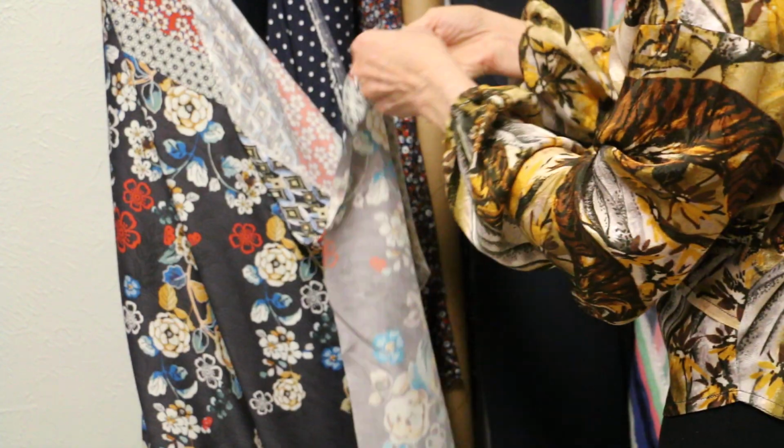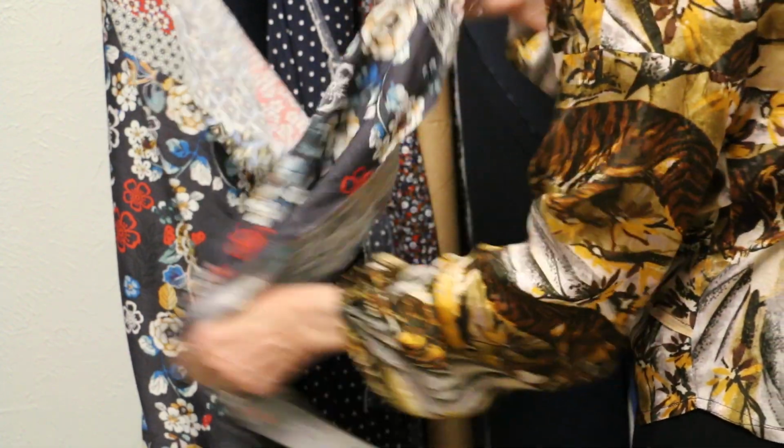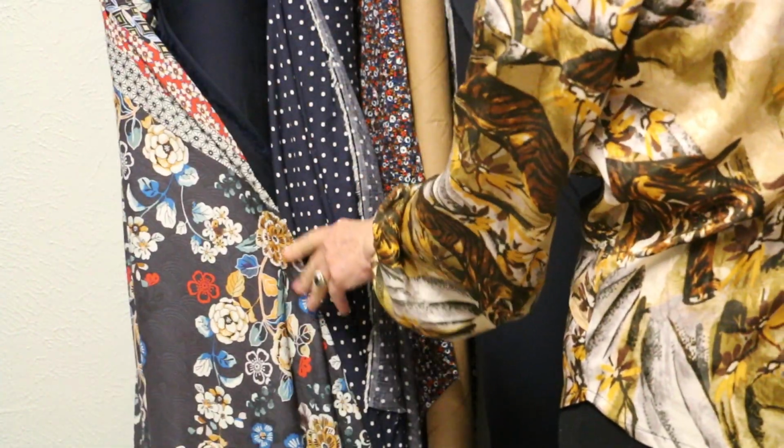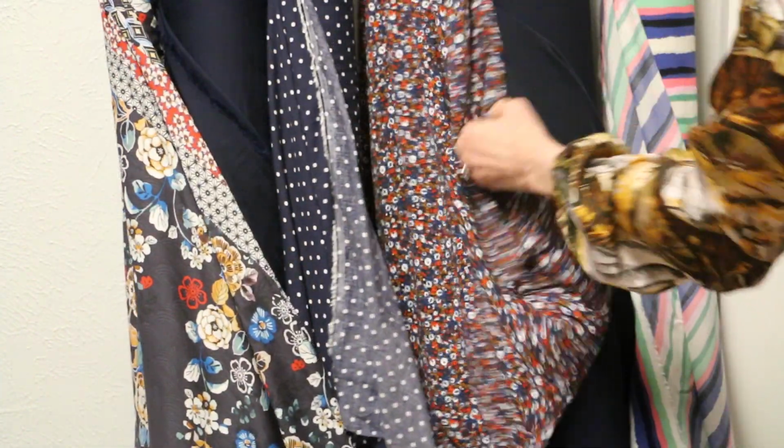This is a woven. It's 100% viscose. Viscose is just good. It's just good in all different ways. It just is a really beautiful fabric. It's washable. It's just really wonderful.